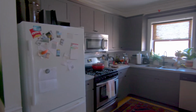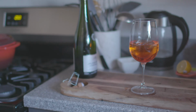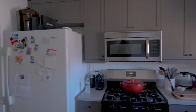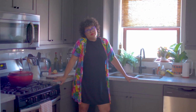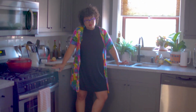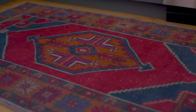Welcome to the kitchen. This is the place where my husband and I love to cook. The only thing we really did in the kitchen here was paint the cabinets. They were a very cheapo builder's grade wood, and just to give them a little facelift, we painted them Benjamin Moore gray and added a really cool, colorful rug that I found on Etsy, and the space was completed.